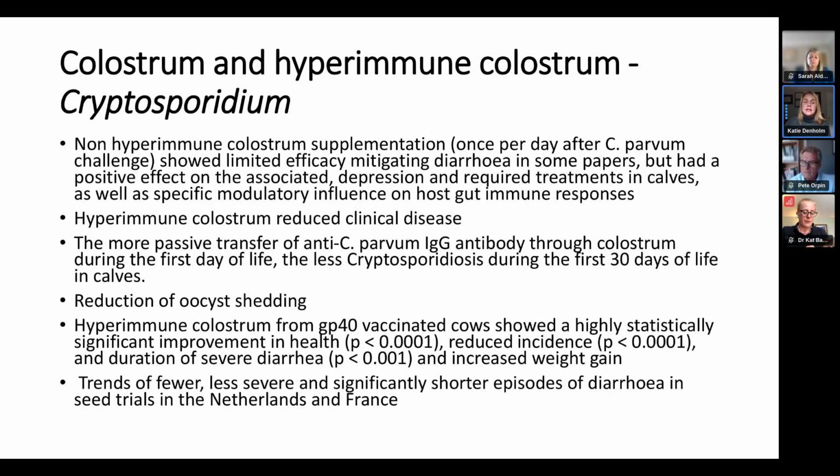And then lastly, I just wanted to point out the difference between colostrum, which is of course wonderful and is really my jam in terms of research interest, but there is a difference between colostrum and hyperimmune colostrum. So this is just a quick summary of the literature. Obviously you will see health and growth benefits, as I've already said, with using any kind of colostrum or transition milk supplement, providing you harvest and feed it cleanly.